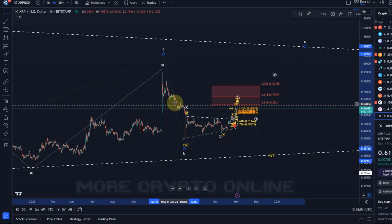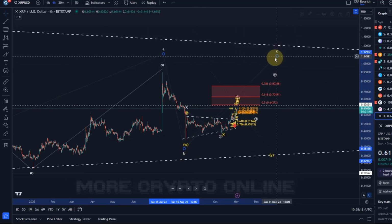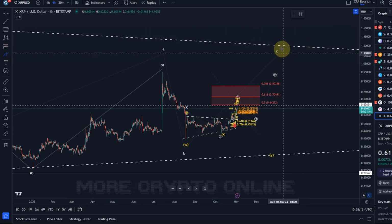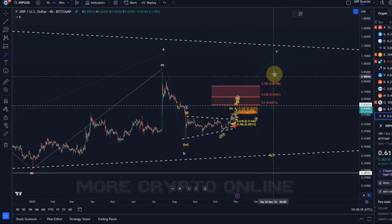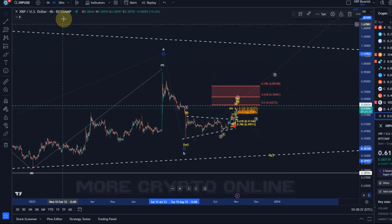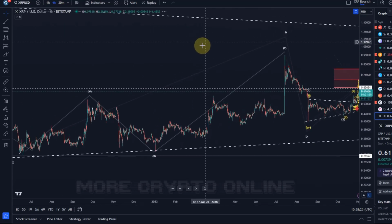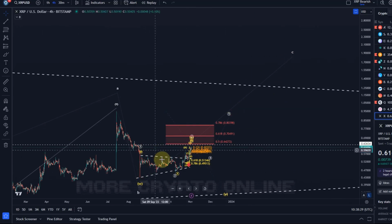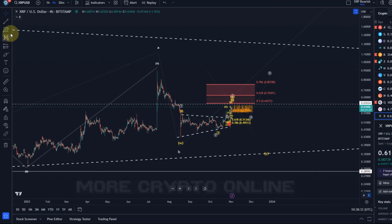Now, the idea is that we could, in this scenario, be in a C wave. The problem is, if we are in a C wave, this would have to be some kind of a diagonal structure, and I need to see 5 waves to really confirm that. And then the next question is, how high does the C wave go? That's the next question to answer, but that could be quite a bit. And this 5-wave move that we're tracking here might only be the first wave of the C wave, basically.